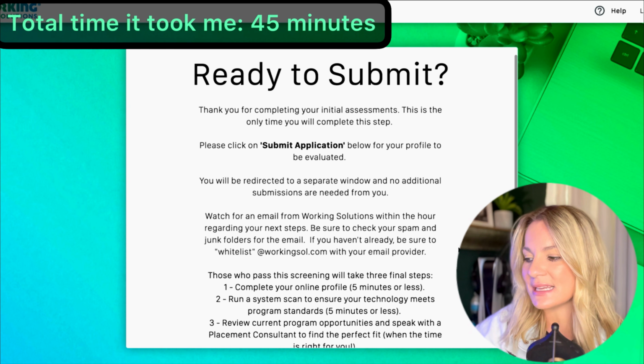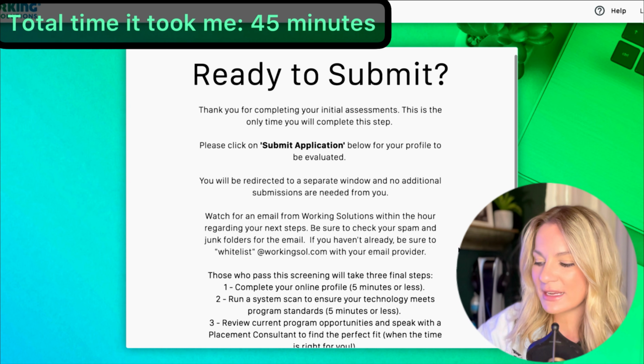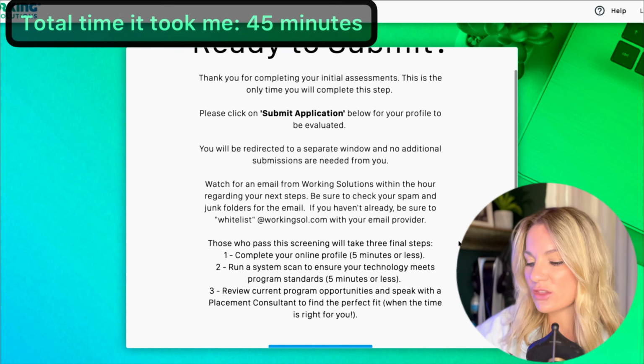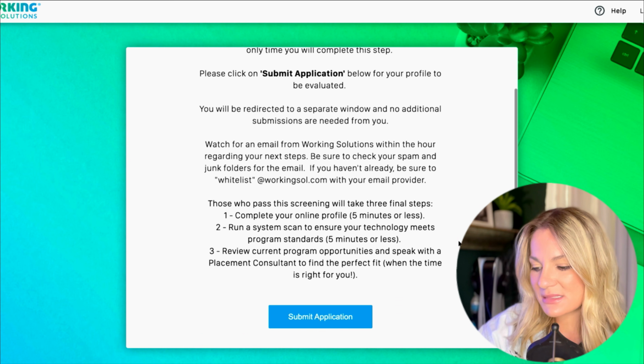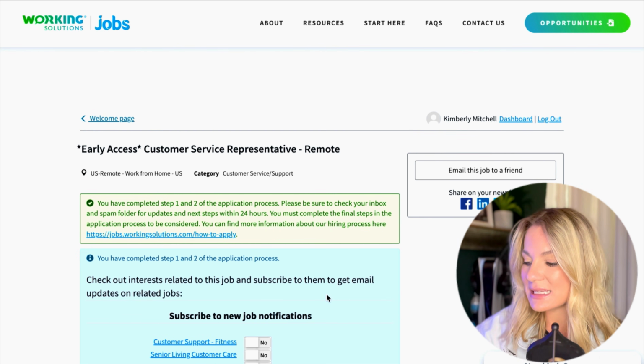As you can see here, I said total time it took 45 minutes. Ready to submit. Go ahead and read over that. Make sure everything is as it seems, as it should be. Those who pass the screening will take 3 final steps. Complete your online profile, run a system scan to ensure your technology meets the program standards, review current program opportunities, and speak with the placement consultant. This is the end page.